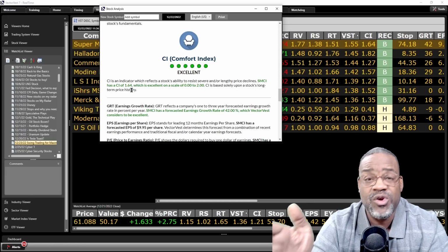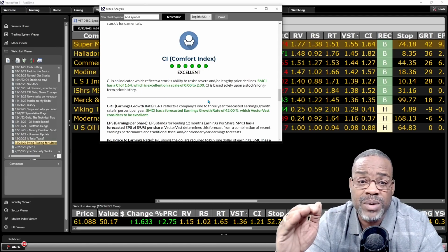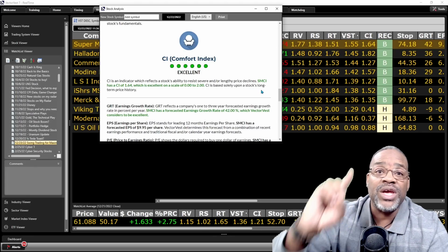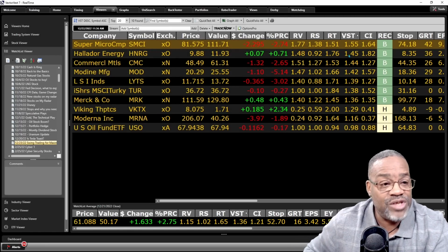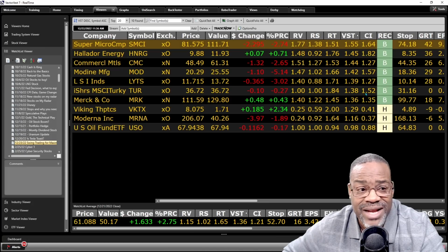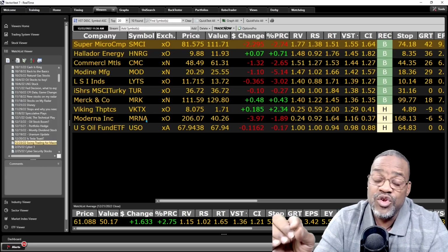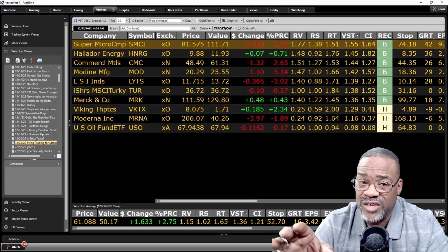So we take this indicator and make it very easy for you to understand whether or not the stock is really going up in price. CI is based solely upon the stock's long-term price history, which is ideal for swing trading. All right, so I've got these stocks sorted by our CI. The stocks that have the highest CI are the best candidates for swing trading. The ones that don't have it, the CI is not there, but are they still candidates for swing trading?